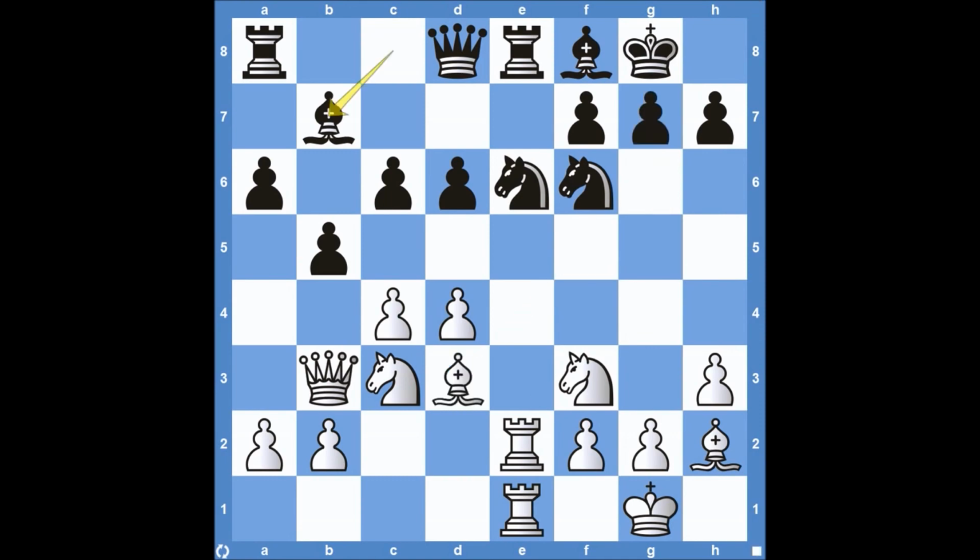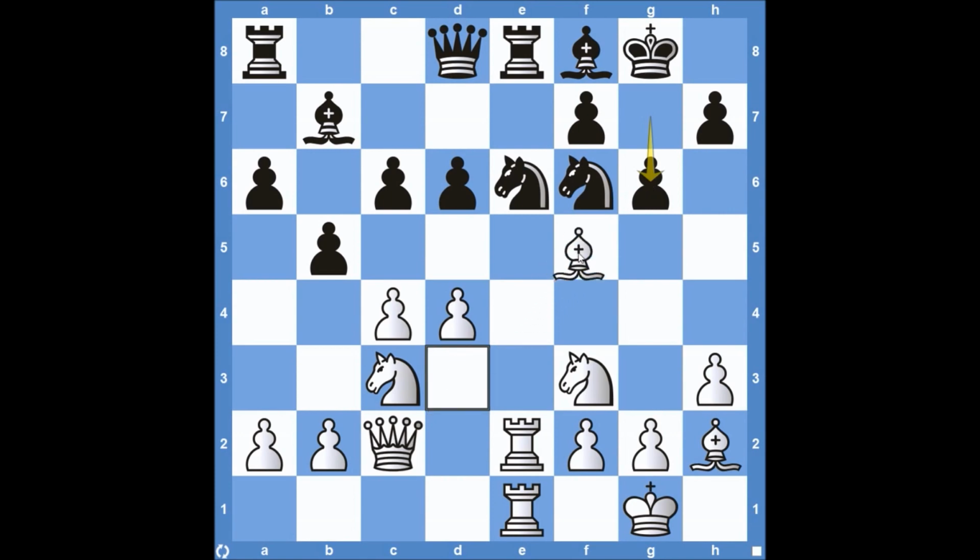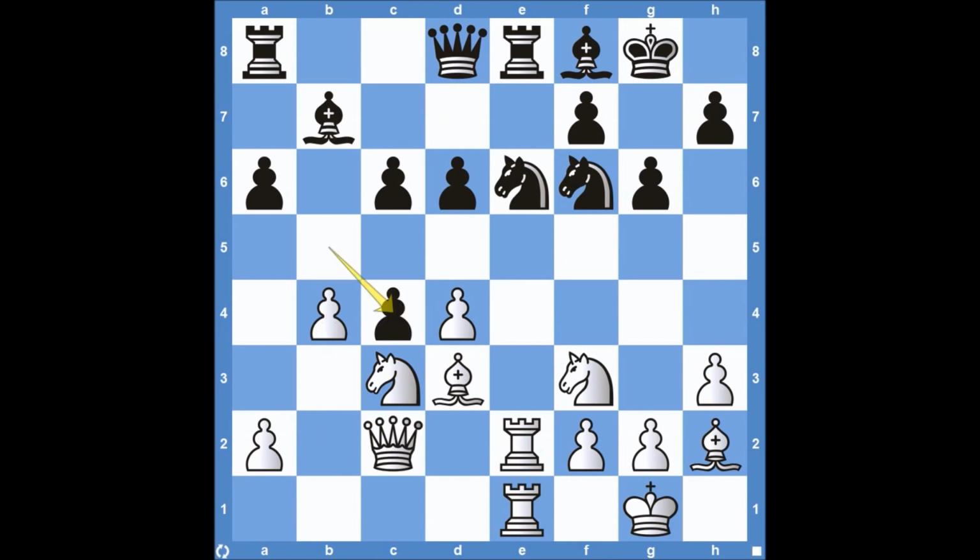But he doesn't, and instead decides to play his queen to c2, and then Petrosian, I'm not sure if he just immediately saw this, but then played g6. Now you can see this is very different. The bishop can no longer come to f5, put a lot of pressure on this e-file with his bishop. So I think Petrosian in this spot got away with something where Bobby Fischer could have had a much bigger advantage.